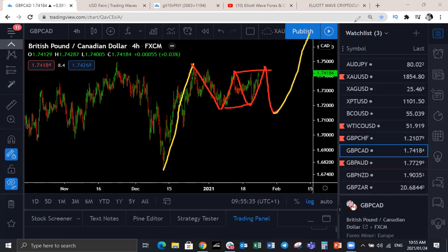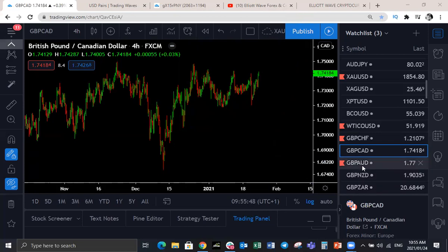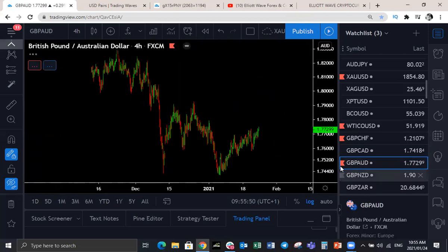So watch out for this one, because this could be a WXY corrective structure, and then we resume upside. Otherwise, if you don't get the drop here, we're going to get a confirmation for upside. The indicator will show that. Continuing to the upside. Pound Audi.